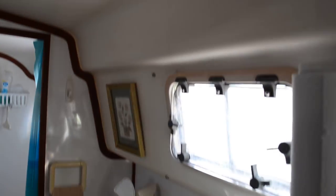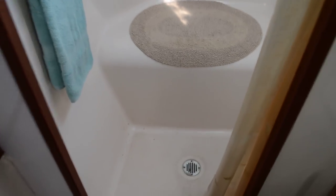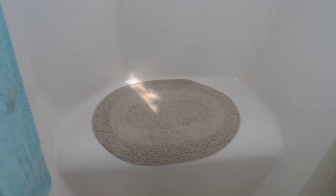I kind of approached this thing with a ho-hum attitude, and after I looked at this boat, I said, man, this is quite more than I thought it would be. I like it. Look at the shower. I mean, it's huge. There's a seat in there. I don't know if you can get the scale of it in this video, but believe me, the biggest man I know getting in there would have plenty of room.